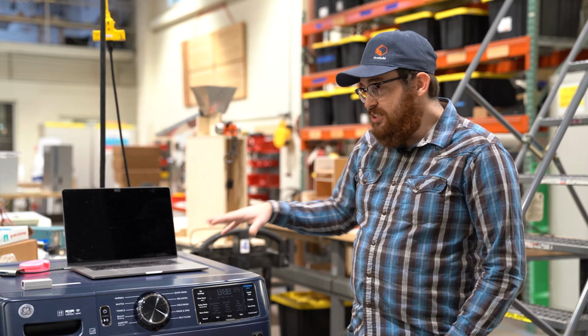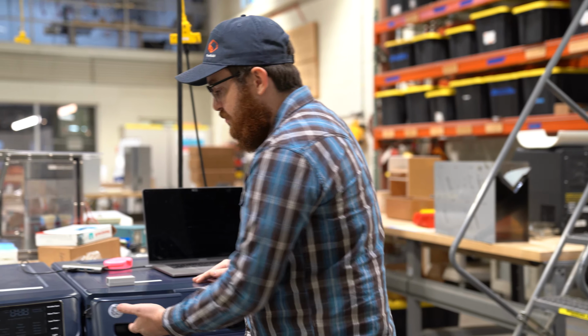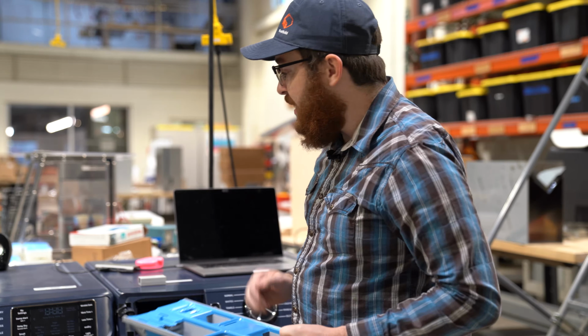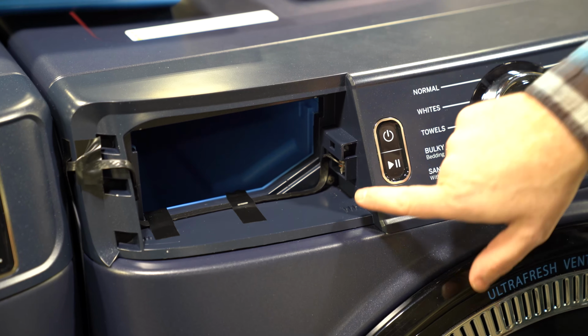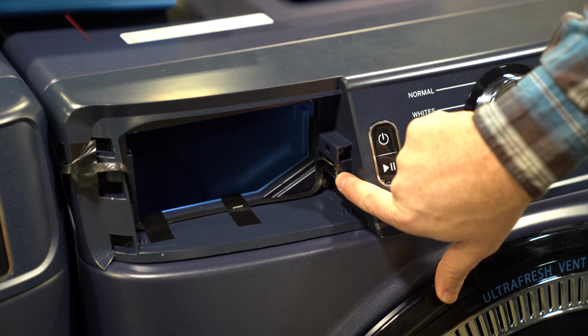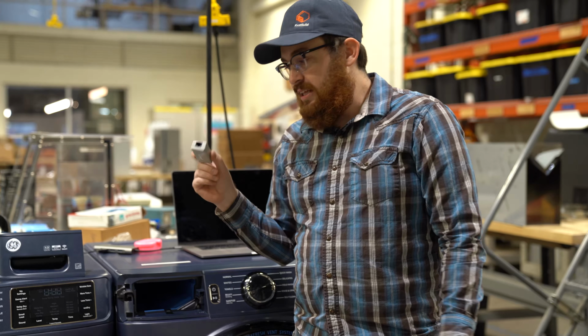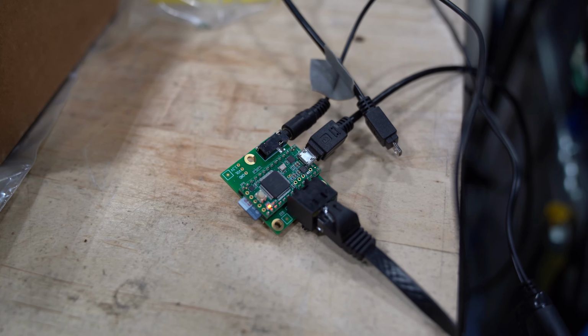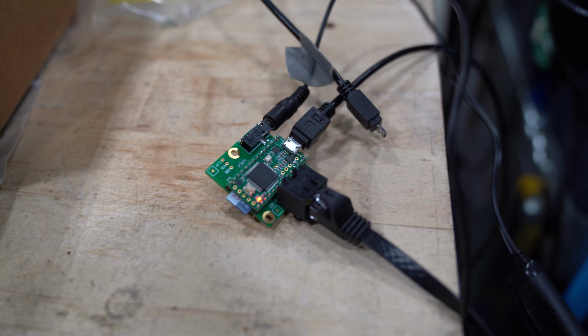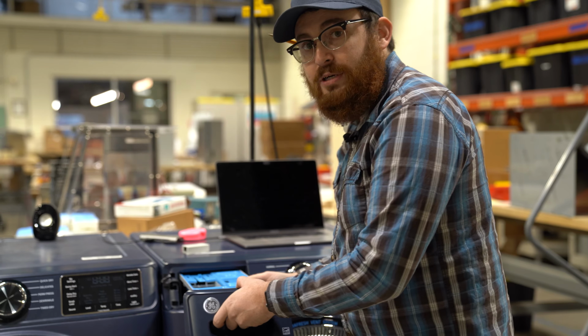So the way we actually can do this is on pretty much every GE appliance we've made in the last 13, 15 years, there is a little port that we can plug into to talk to the appliance. So we can make a little module like this that has a little port that plugs into your appliance that allows us to get any kind of data that we want, such as what cycle you have selected.